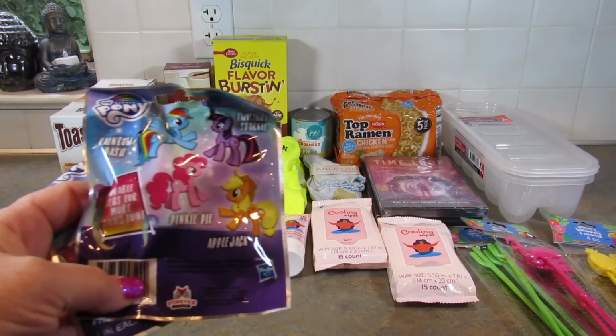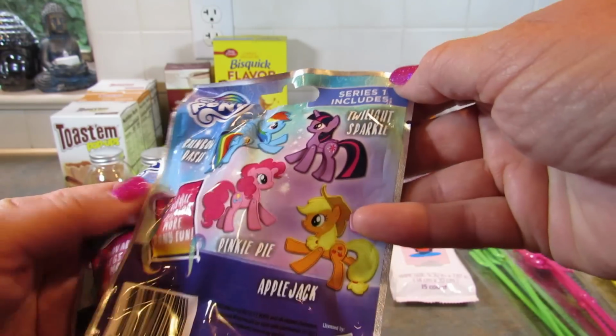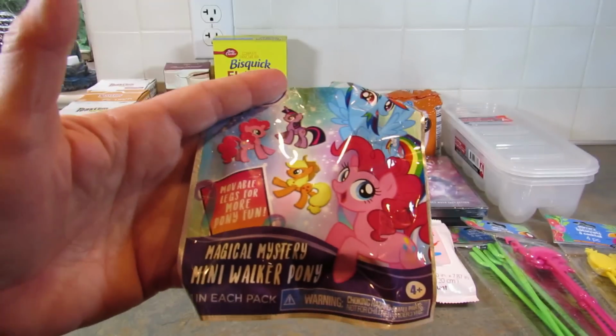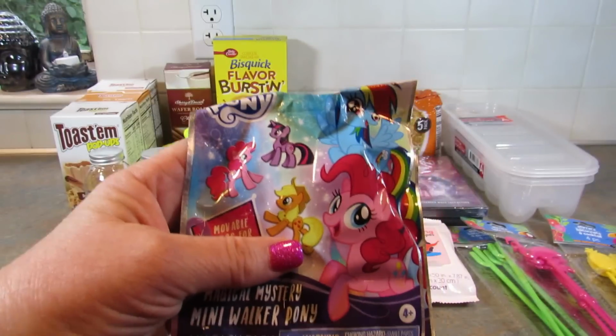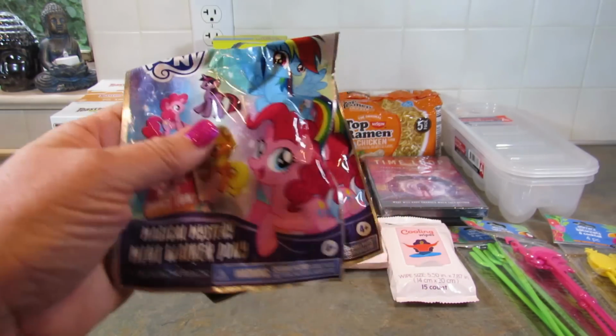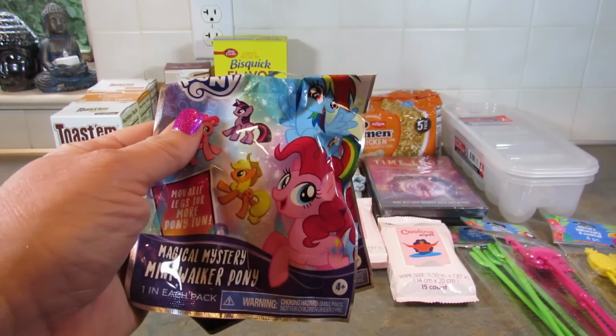Then I found these My Little Pony blind bags, and it's series one. And what were they called? Oh, Magical Mystery Walker Ponies. I'm not gonna open these because I bought them for someone else, but I thought they were really cute. I should have bought an extra so I could open it, but it's okay.